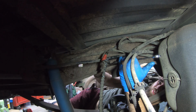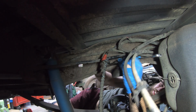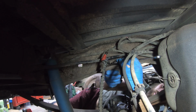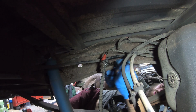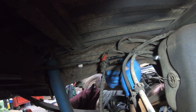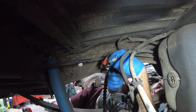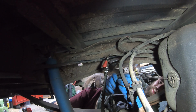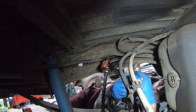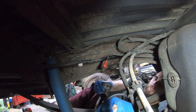All right, after a lot of struggle, I finally got this on. I think it's loosening. It's just super slippery because of all the brake fluid that leaked out. That's fun. There we go. All right, cool. Well, these rubber mounts are in good shape. Hopefully I haven't been smashing into them too much.